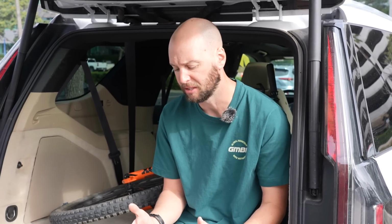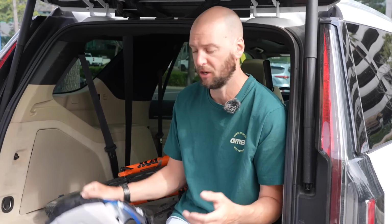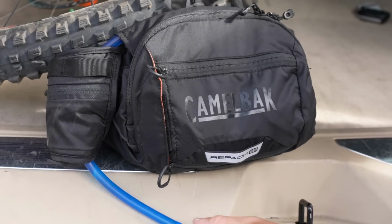The next essentials are tools. We don't want to go into the middle of nowhere and get stuck, the bike breaks, you get a puncture and you can't fix it. You've got to be self-sustainable. Is that the right word, sustainable? I think it is. So if it is going to be a long ride, I do recommend some kind of pack to carry stuff in.